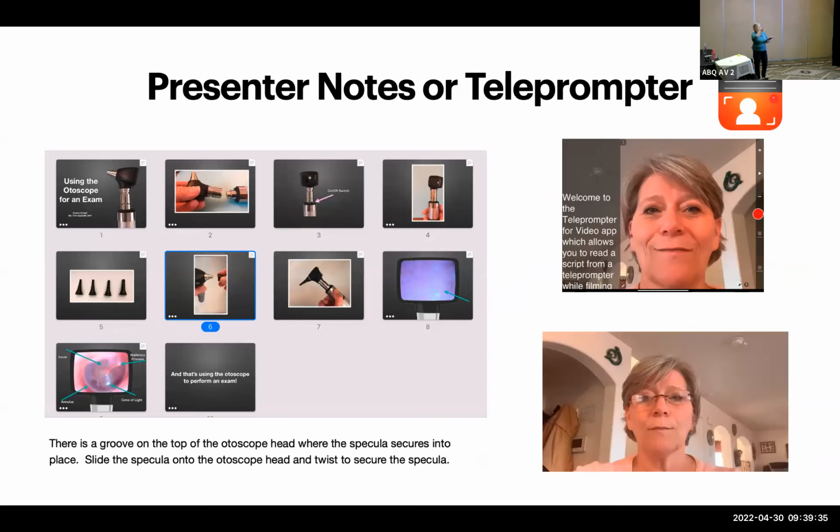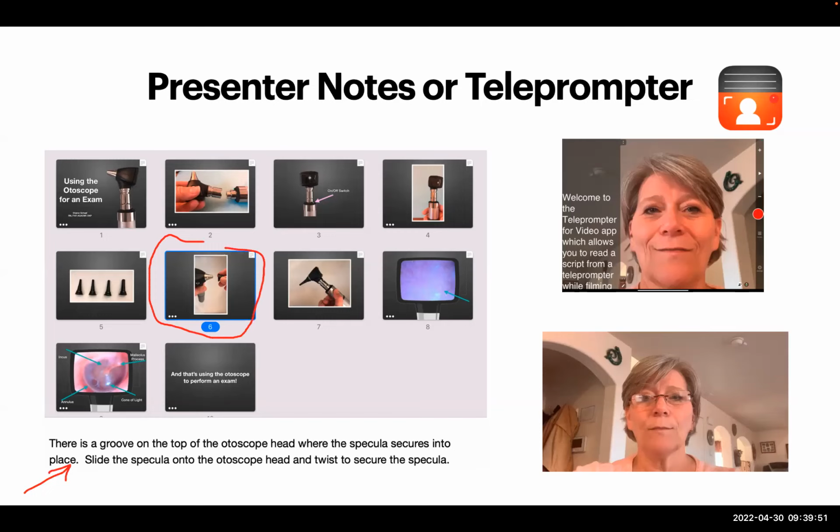So for presenter notes, I had to do this last night. This is using my presenter notes, on slide number 6, the one that you can see here. These are my notes, and this is exactly what I'm saying: there's a groove on the top of the otoscope head where the specula secures into place. Slide the specula onto the otoscope head and twist to secure the specula. Now, do you know how many times I had to say the word specula to get it down? The little otoscope head, okay?